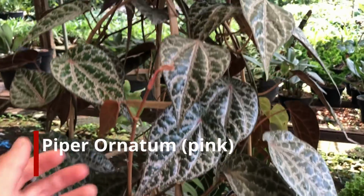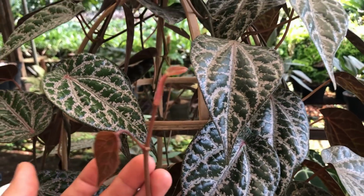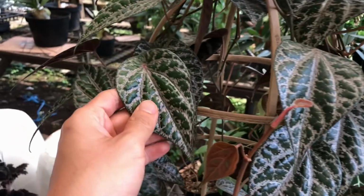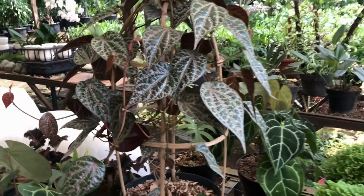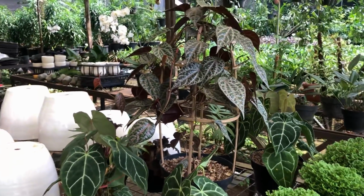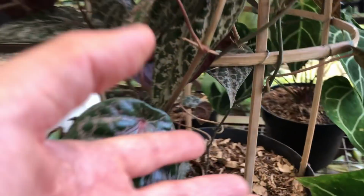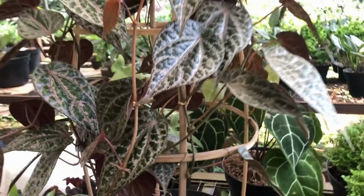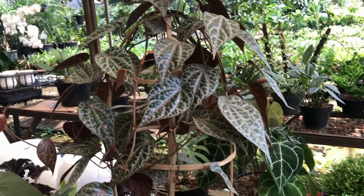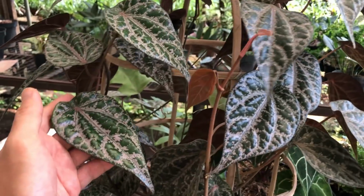So here is a really cool Piper Ornatum specimen, and it's in a beautiful pink color, but we're in the shade so we can't really see the shine. But I want to show you the growth pattern here. It's really kind of a creeping type plant, and the main stem, I see only 2 of them in there supporting all these plants, so they're just vining around like crazy. I've killed one of these, but I think I'm willing to try again.